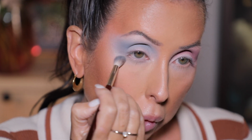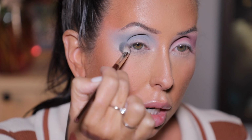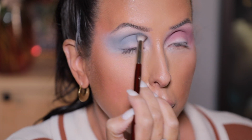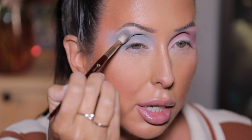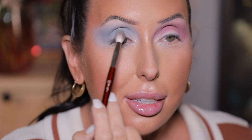But with my warm one, I'm gonna have to use a little bit more and make sure I don't shear it out, to get the same type of effect that I've got going on over here. So I'm doing a little more pressing and then blending than I did over here.